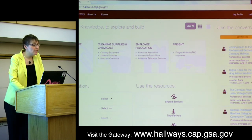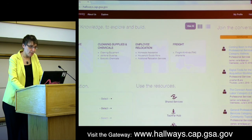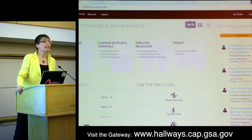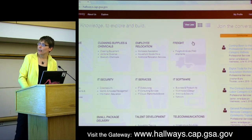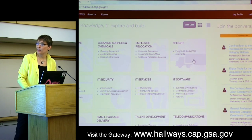So other than my IT failure to be able to actually adjust my display, I will talk through this with you. What we have here is the hallways of knowledge, and the idea is that what you can see is a partial view at this point. When you click on View All, you can see all 14 hallways that we have up.